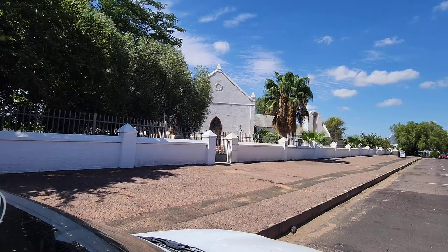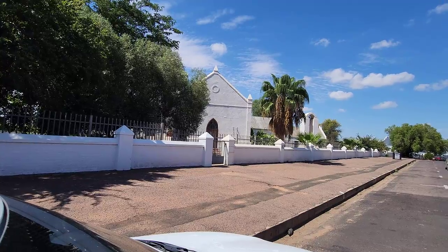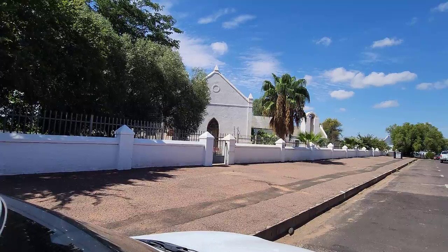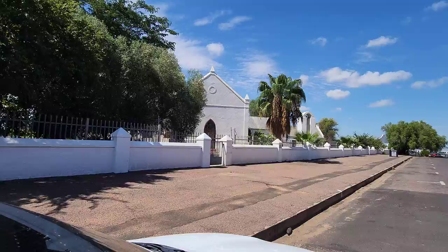It's a beautiful place. This is a gorgeous town. This is a must visit. When you come, I'm amazed at Upington. Yeah, it's a beautiful, clean town. It's a fantastic place. The vibe is fantastic too.